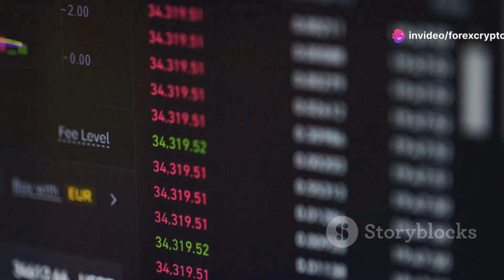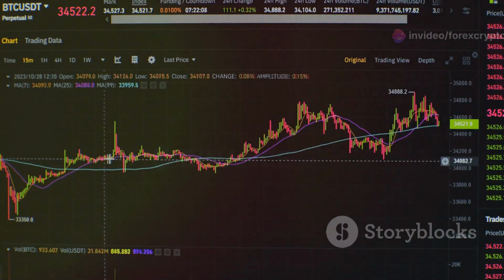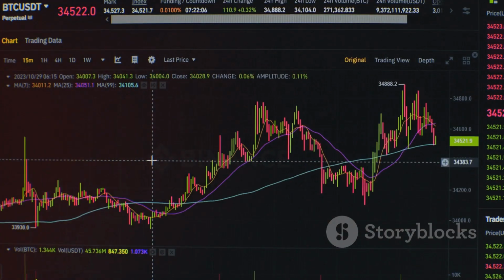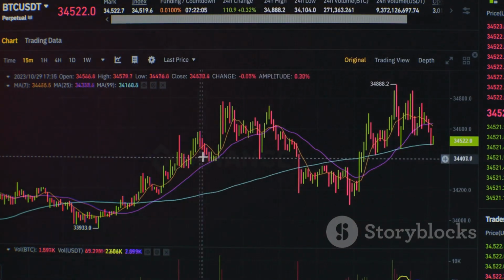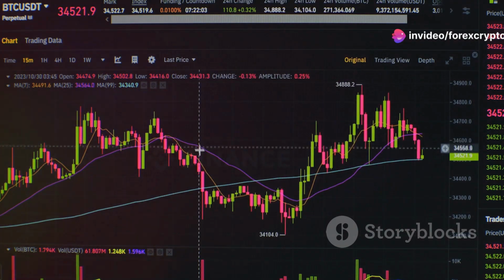Here you can find a comprehensive list of digital assets that you can buy, sell, or trade. You can see their prices and how much they have been traded. This section provides real-time data on the market performance of each cryptocurrency, including price changes, trading volumes, and market trends.